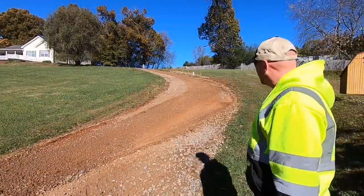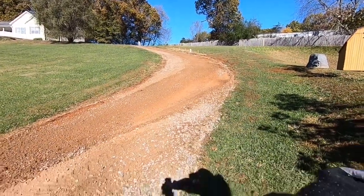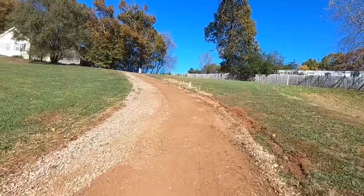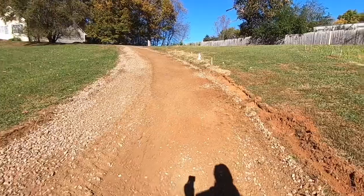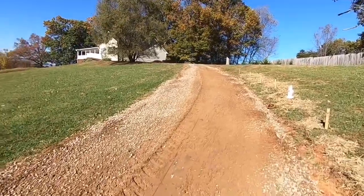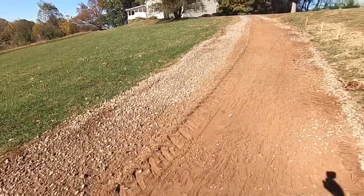I have to admit, that took a little bit more doing than I anticipated, simply because that ground is hard. I mean, this stuff is hard. I had to push, pull. I've broken all the scarifiers on that box blade, and it's actually warped a little bit, so we're going to end up going and buying us a new box blade maybe this evening.